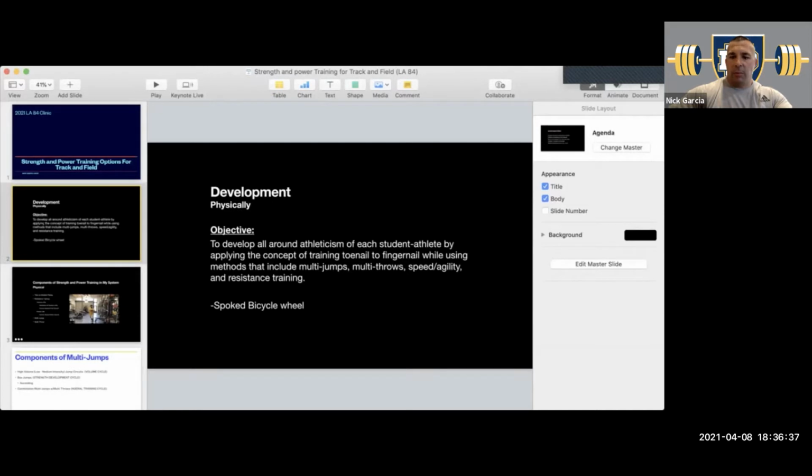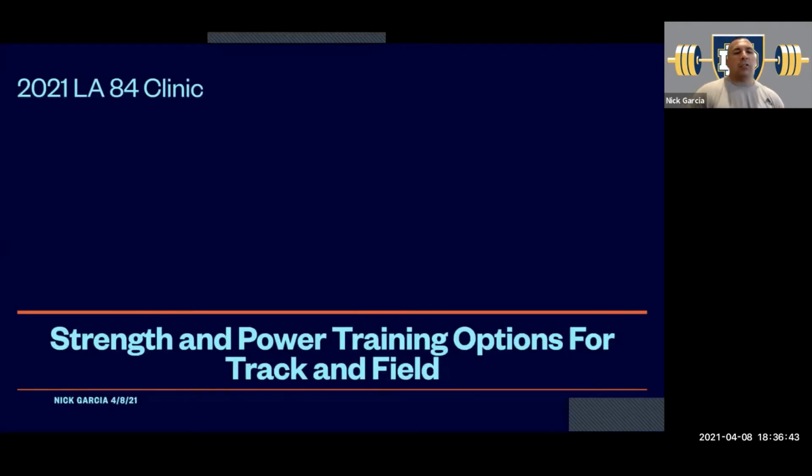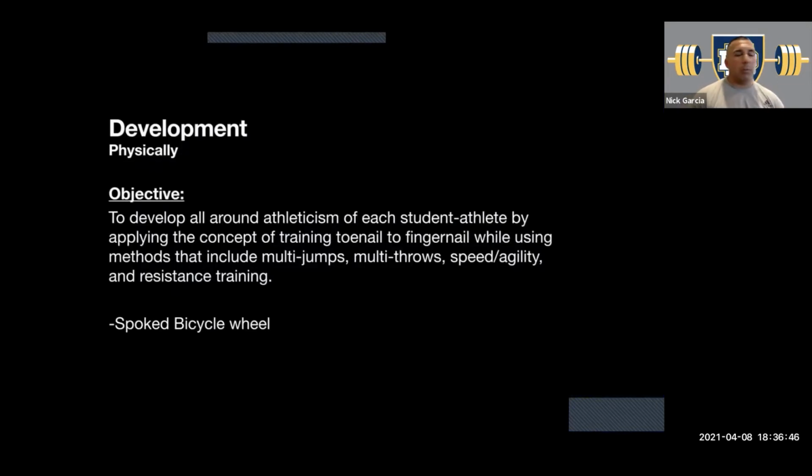I just want to minimize my window so it's not in your way. We should be good now. All right, so objective here. I have an objective for all my athletes, okay? It's to develop all-around athleticism of each student athlete by applying the concept of training toenail to fingernail, while using methods that include multi-jumps, multi-throws, speed, agility, and resistance training.